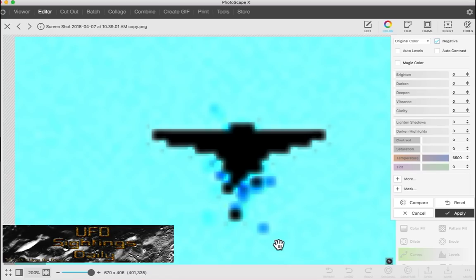I counted about 8 or 9. Let's see, 1, 2, 3, 4, 5, 6, 7, and I think there's another one behind this one, 8. So there should be 8 of these. And another thing about this is, what are these little black marks around the UFO? You see that right here? It's like this, but they're around it, even in front of it.